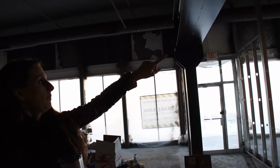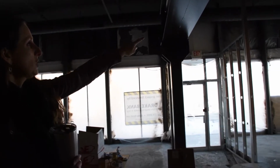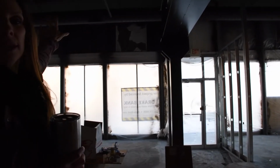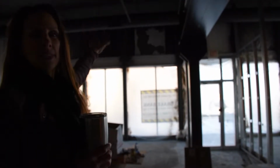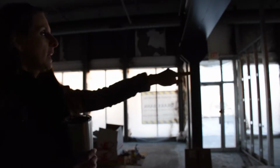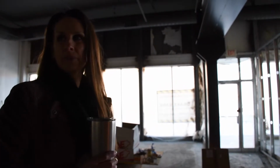One thing to take note of, underneath the white facade that maybe you saw on the outside of the building, covered up all of these beautiful windows. And so each of these little squares you see, we will be bringing back the ribbed glass that was in the building originally. And we will also be putting all new glass in the windows.